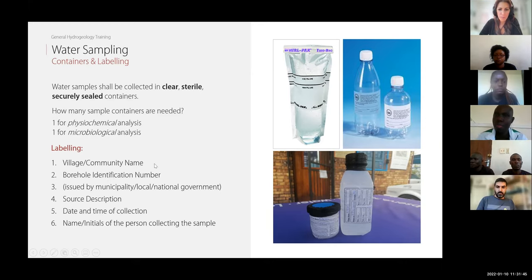physiochemical. You need to have the village and community name, the borehole identification number, which is also going to be a new part of the form. So you'll be able to get the borehole identification number off of the form, the IA standard borehole identification number. And then you can have a number that's issued by the municipality, local or national government.